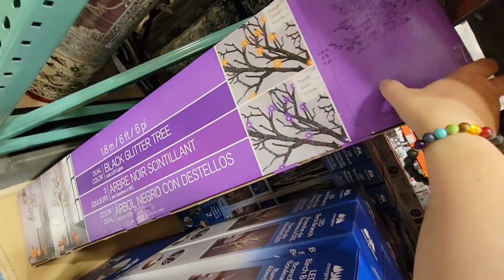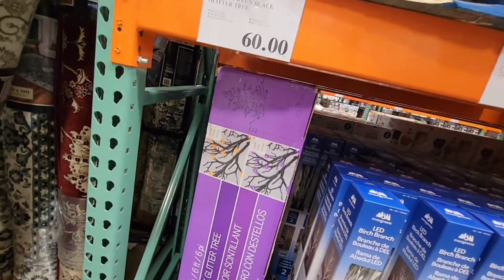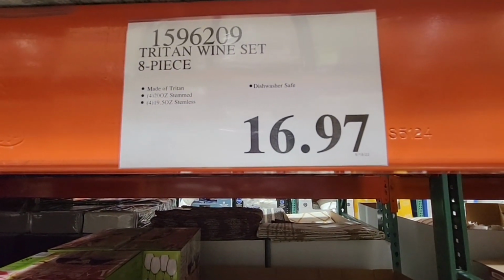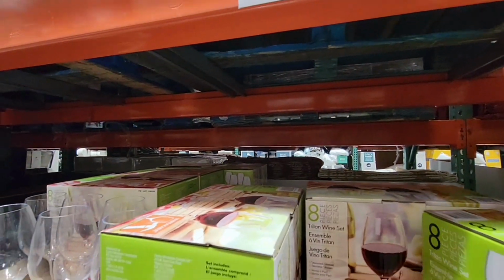My husband and I are looking for a Halloween tree. He wanted one we could really hang ornaments from. So we did find a different one, but anybody who finds that for that price is really going to have a great tree. They're so lucky to find it here.